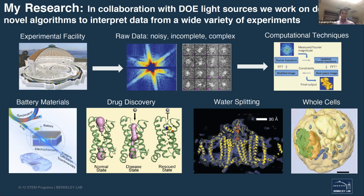Now, what are these experiments useful for? So one of them, for example, you can look at the electronic and geometric structure of battery materials that help you make rechargeable batteries. And so you don't need to use fossil fuels anymore. Or you can look at the structure of proteins like transporters and receptors in the presence of ligands, and that enables drug discovery. You could also combine different techniques to study the dynamics inside whole cells.